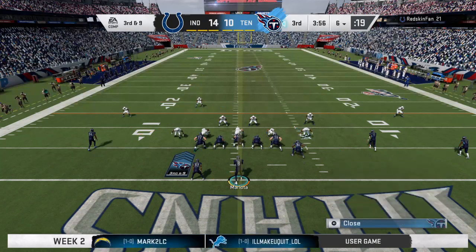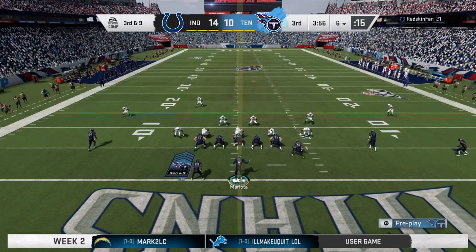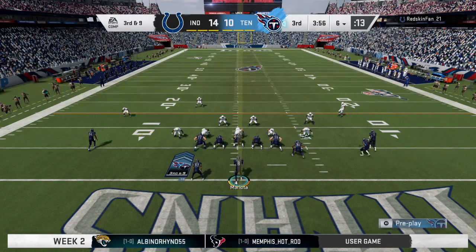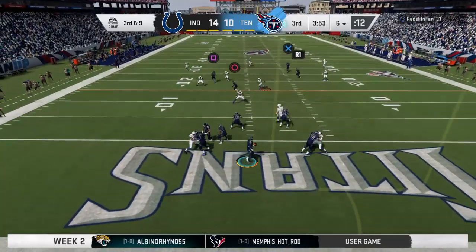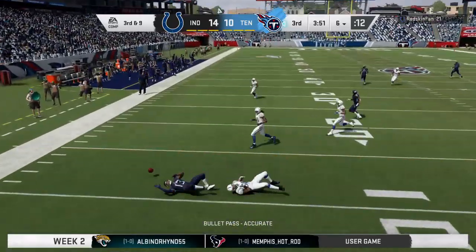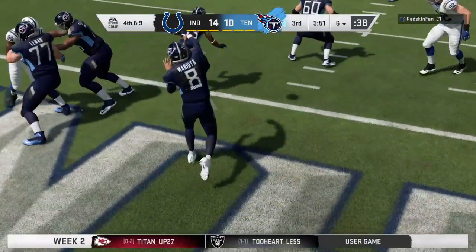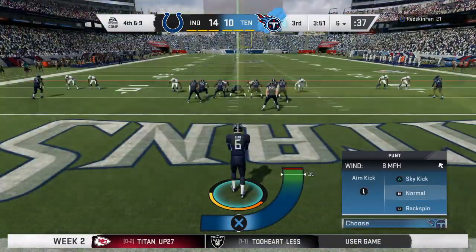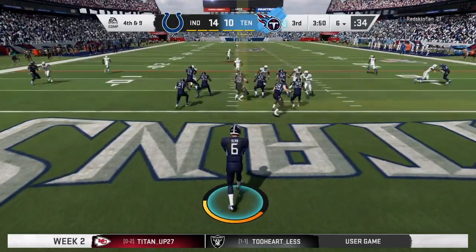Check 55 to Mike. Oh, here we go. Oh, Mike 55. Mike 55. Mariota. Looks to throw, fires right side. And that's going to be incomplete. The coverage too good there. The contact popped the ball free, and it's 4th down.